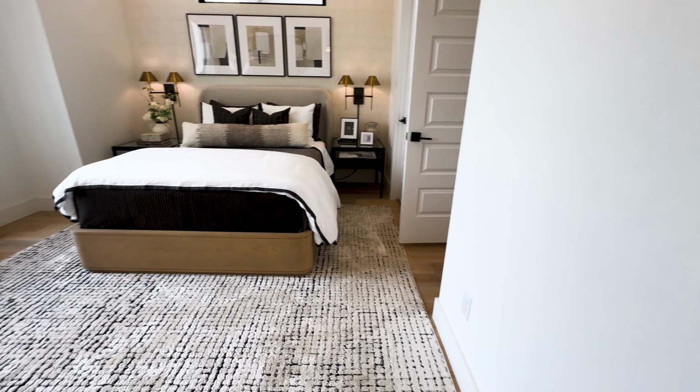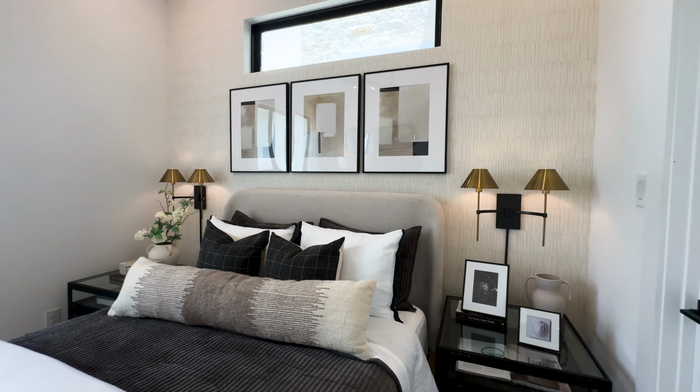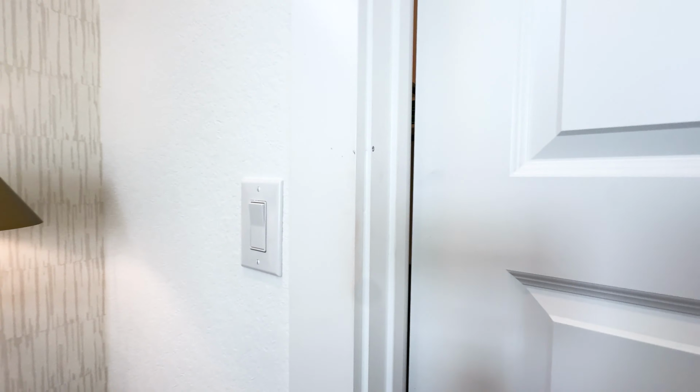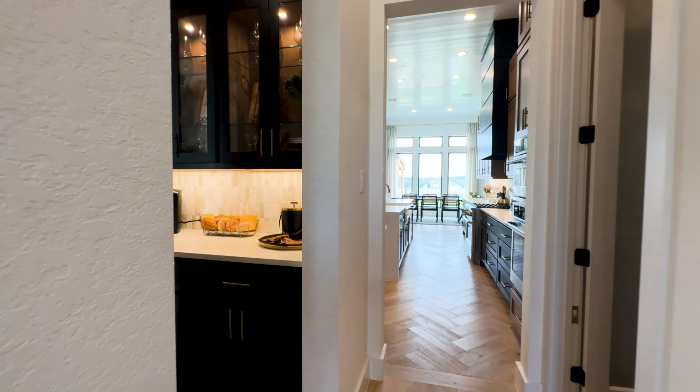Of course, the technology is there. So definitely wiring throughout the home. It's wired for your alarm system. It's pre-wired for your surround system in one of the rooms. So it could be the family room, if you choose one that has a game room and a media room. So you decide on where you would like that pre-wire.